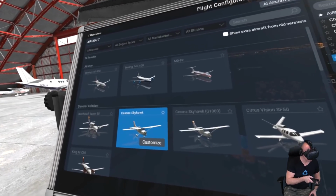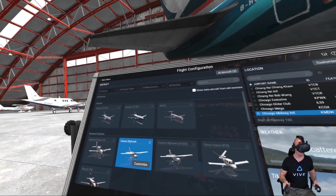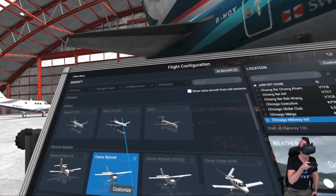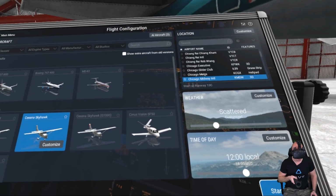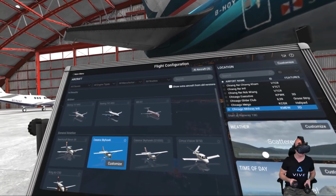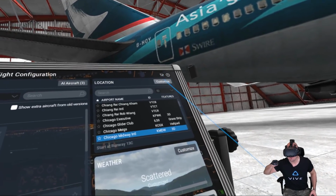And I think I'm gonna just fly around with this Cessna Skyhawk. That's one of the planes I'm mostly familiar with compared to the other ones. We have Boeing 747-400, MD-82. We have another Cessna Skyhawk. Well, Cirrus Vision. There are so many planes, and there are more planes you can download online and buy, as well as DLCs. So guys, we're gonna jump into an airport.